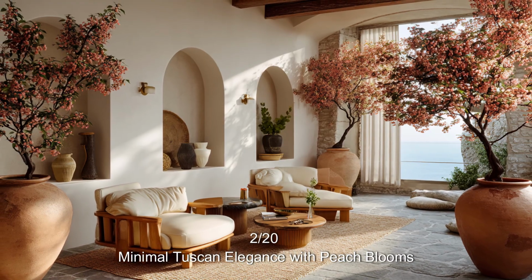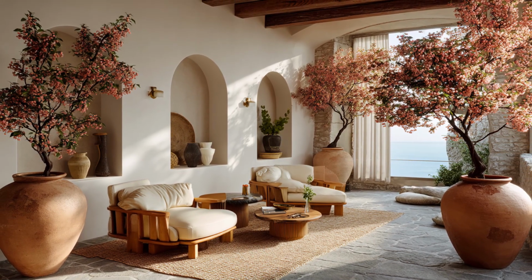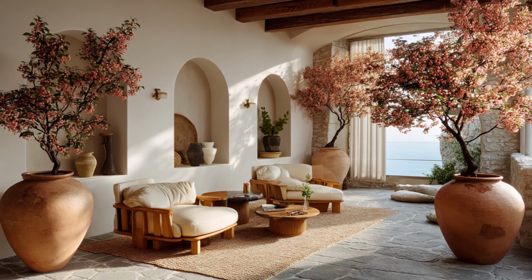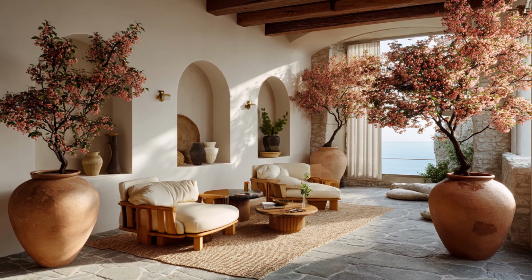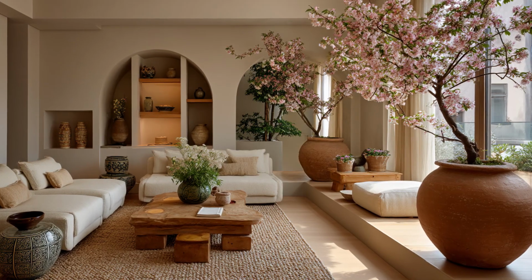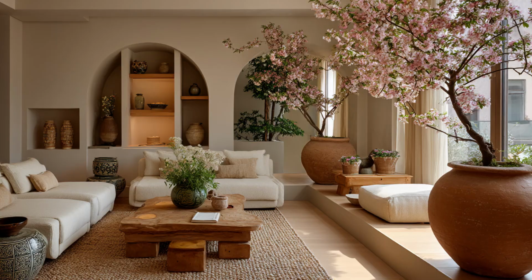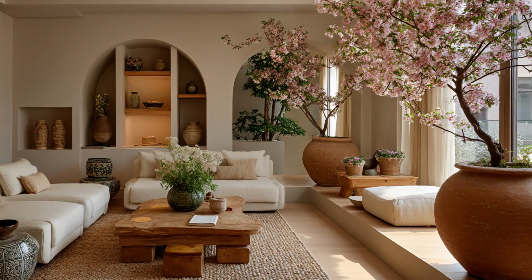A minimalist Tuscan room glows with ivory-toned leather seating surrounded by terracotta urns filled with blooming peach branches. Linen curtains float beside pastel ceramics and woven rugs. Every detail, brass accents, hand-finished surfaces, honors Italian heritage with a whisper of spring freshness in every carefully placed object.